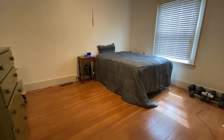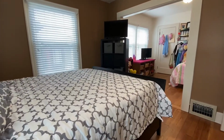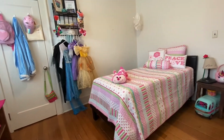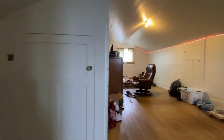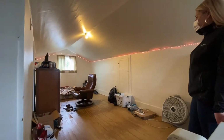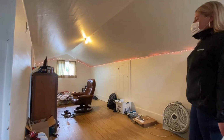This is one of 3 bedrooms in the house. Here is the master suite that opens into another bedroom with its own closet. The current tenants have used this as a bedroom. Can be used as a bedroom or just another area, loft area, art studio, whichever you prefer.